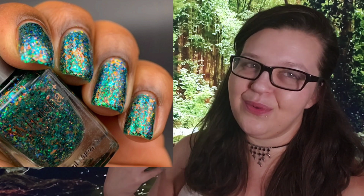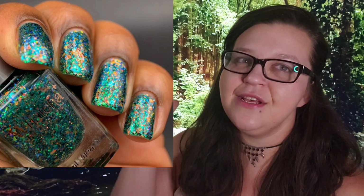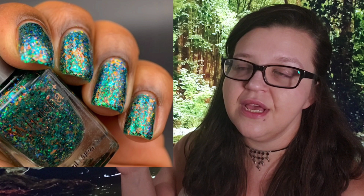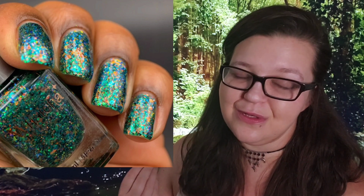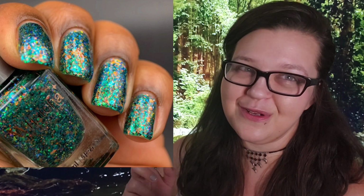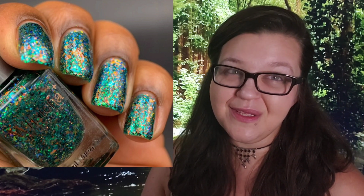I really love the way this one looks. The orange and turquoise iridescent flakes just look so nice on the base, and I'm really loving the way this looks. I'm hoping it will be nice on my skin tone. Sometimes these colors don't do so well on me, but gosh, that's so pretty. I've got to try it. This one goes for $13.50. It is in a 10 ml bottle, and 400 of this one will be available.